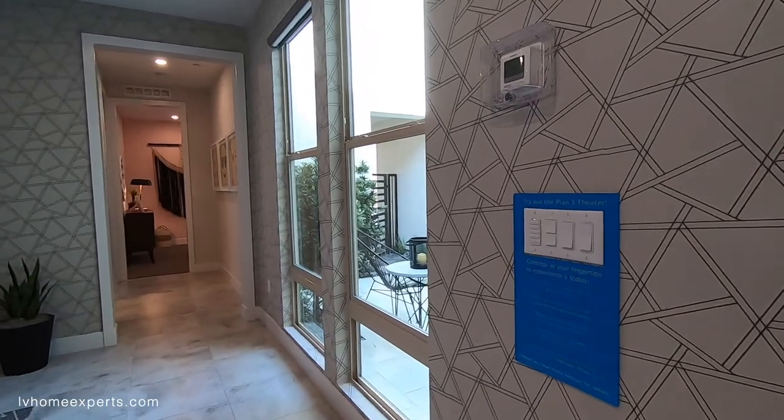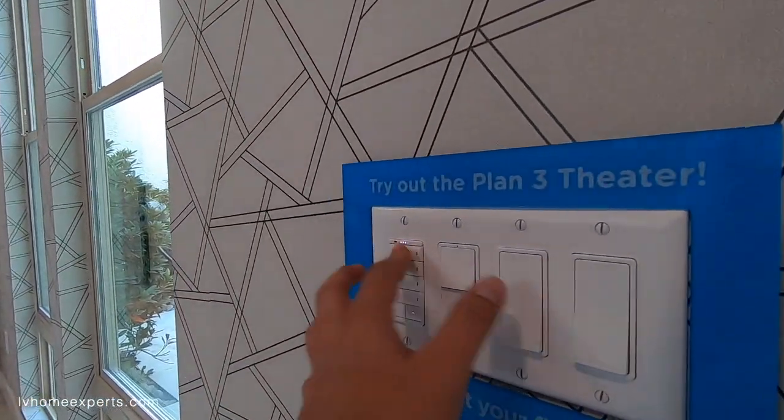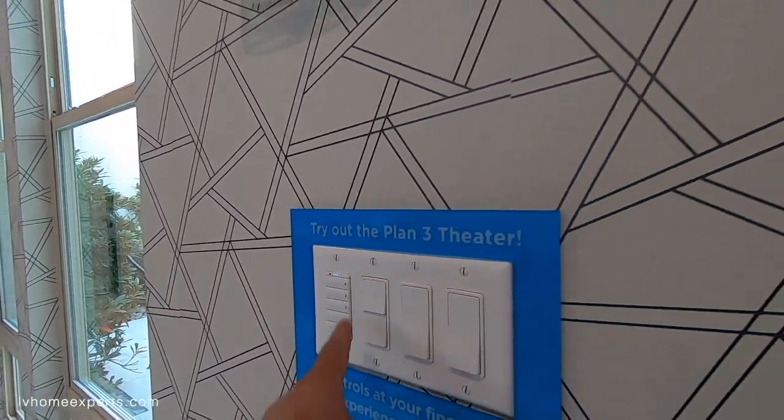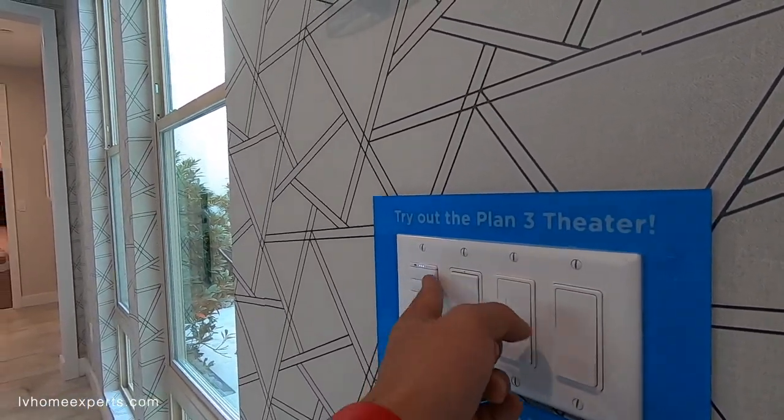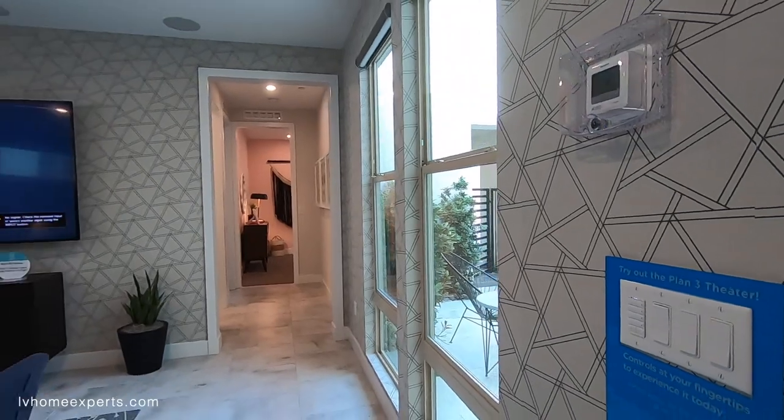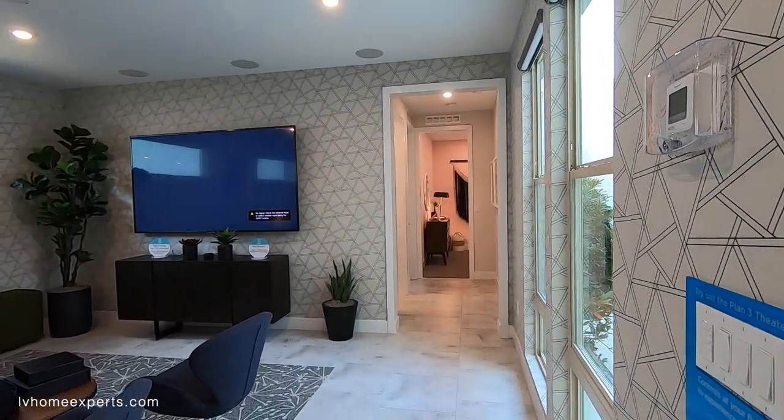Now let's try out our plan three, okay. These buttons, for some apparent reason, they're just not working, because I wanted to show you how all this stuff works, but there's something wrong. So we're not gonna deal with that just yet.